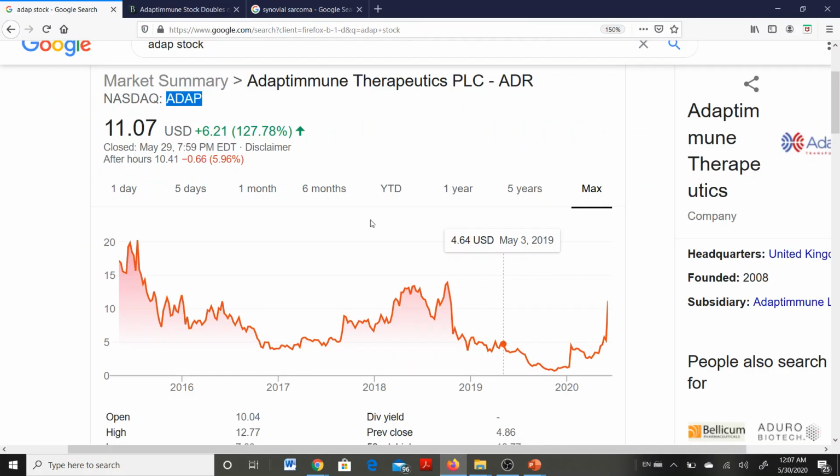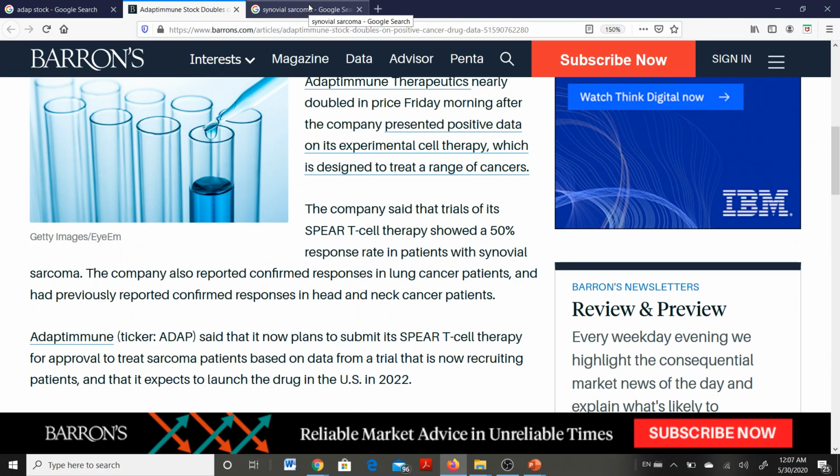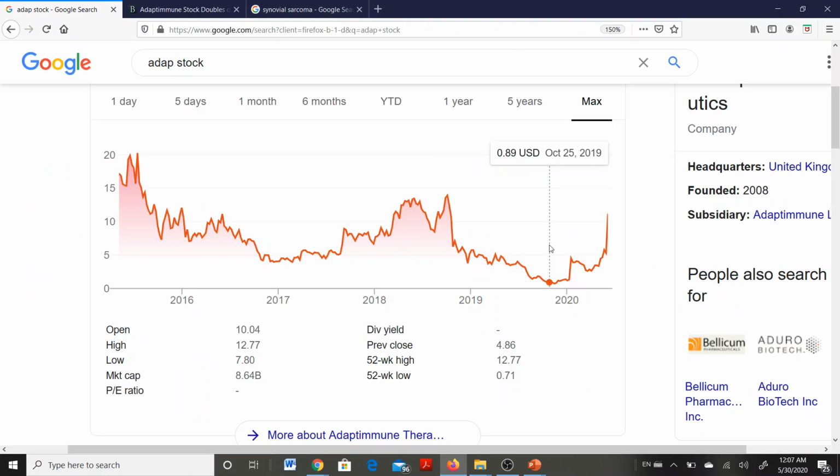So basically, this is a low mid cap stock. It jumped twice because it's great news. It is really great news, and it's 2022, but the timeline is too long. So there are a lot of risks involved if you just think about investing. Personally, I'm not going to invest.